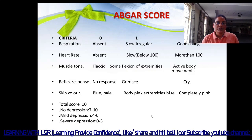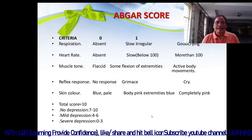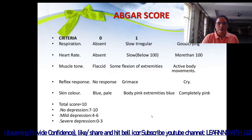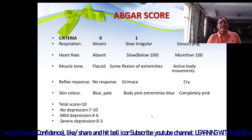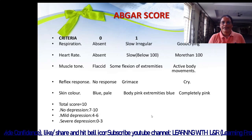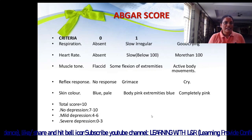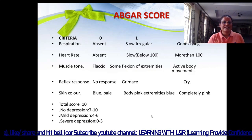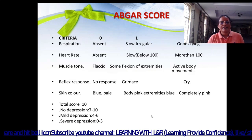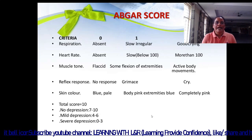For a score of 1: if respiration is slow, we provide 1; heart rate less than 100; some flexion of the extremities in muscle tone; grimace in reflex response; body pink but extremities blue. In that case we give only 1 point each according to the criteria. And if the cry is good, heart rate more than 100, muscle tone shows active movements, reflex response with a good cry, and skin color completely pink, then we provide 2 points in each of the 5 criteria.